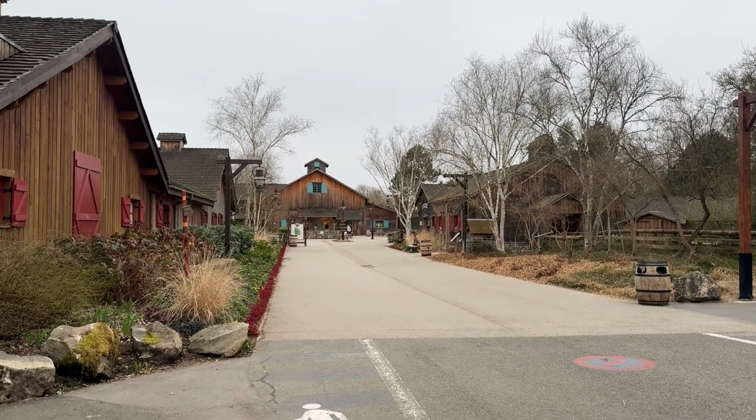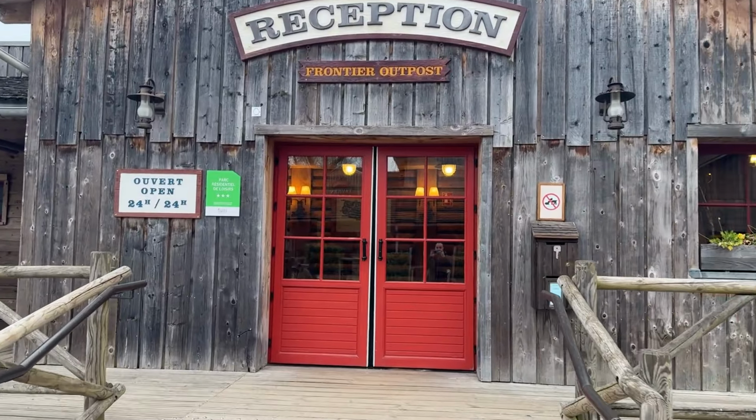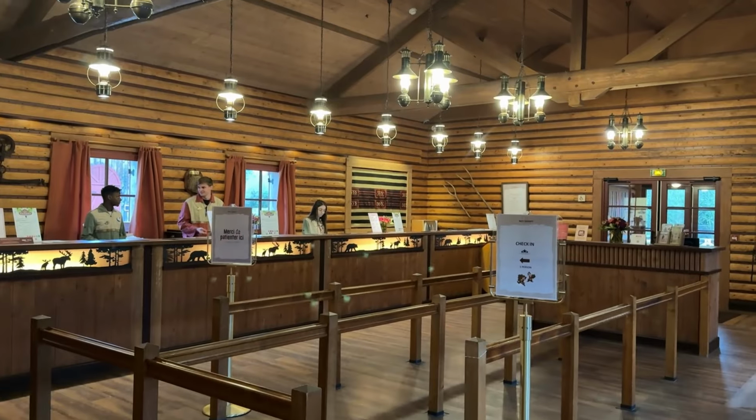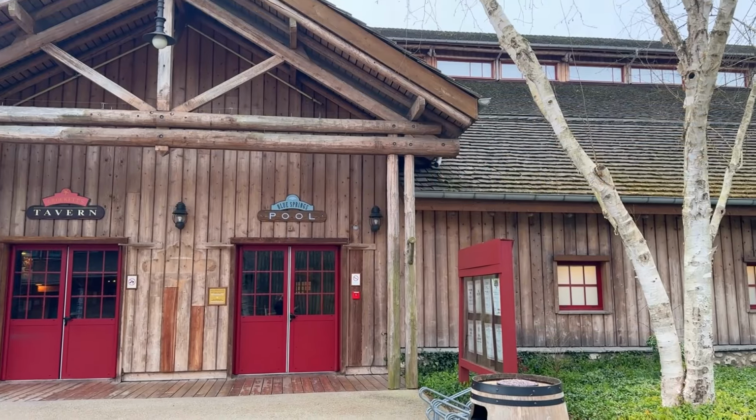Starting with reception on your right, where you can pick up your cabin key and get checked in, and there's also a key drop box outside, so when you leave you don't need to check out, just pop your key in the box and get on with your day.